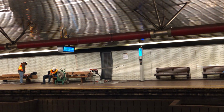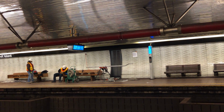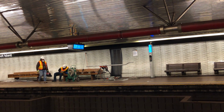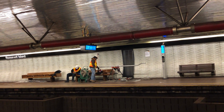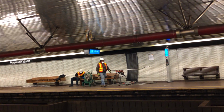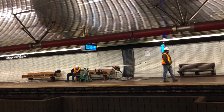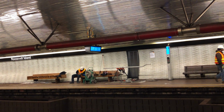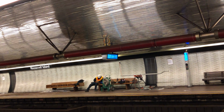As I'm suspecting, they're going to be showcasing Roosevelt Island this summer, the summer of 2020, with a cleaning like this. Remember, it's a cleaning that started at least 6 months ago, so make sure you see those videos of the cleaning of Roosevelt Island Station.